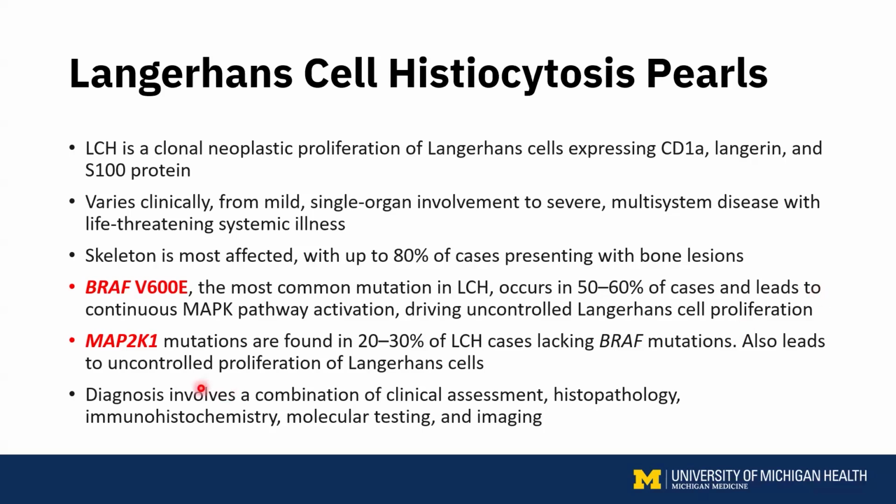And then I highlighted 2 mutations that we can see. So one mutation is the BRAF V600E gene, and that's the most common mutation in LCH. It occurs in 50 to 60% of cases and leads to continuous MAPK pathway activation and uncontrolled Langerhans cell proliferation. Another mutation that we can see is the MAP2K1, and that again leads to uncontrolled proliferation. What's important to know for LCH is the diagnosis involves a combination of clinical assessment, histopathology, immunohistochemistry, molecular testing, and imaging.